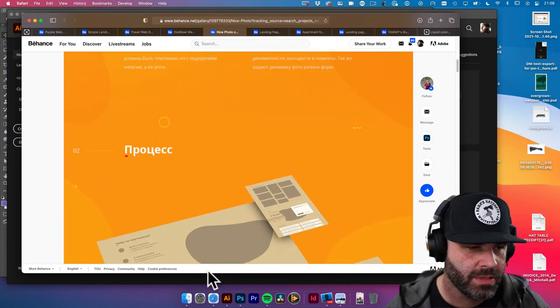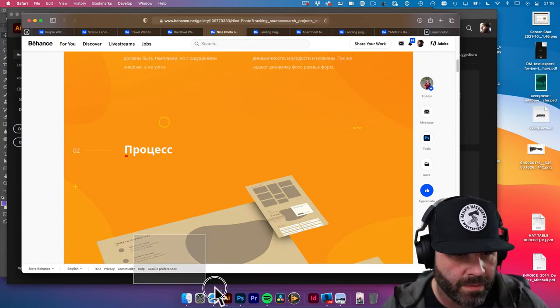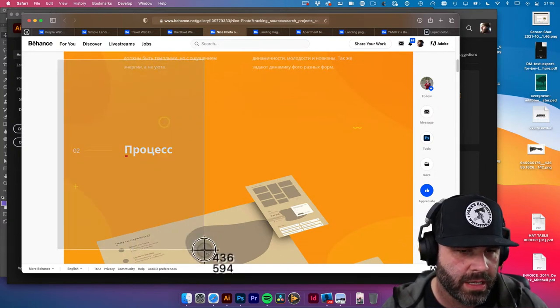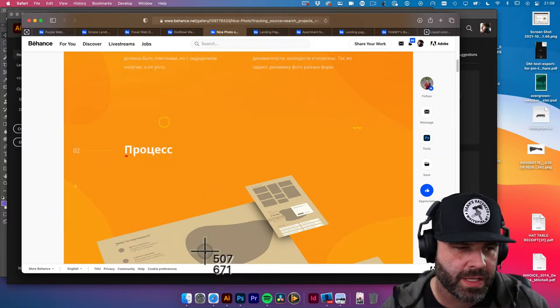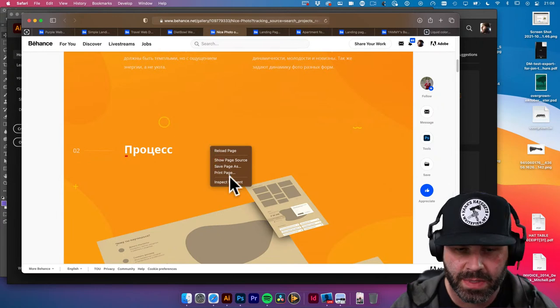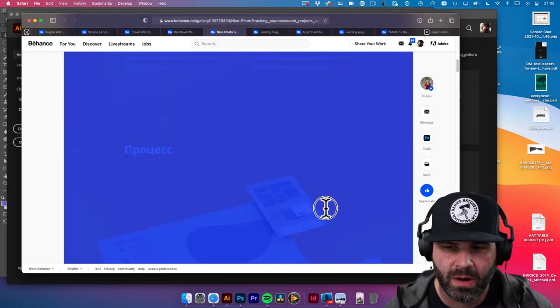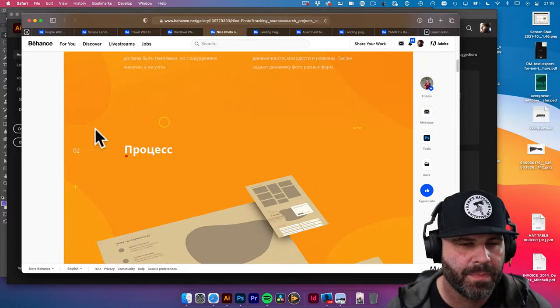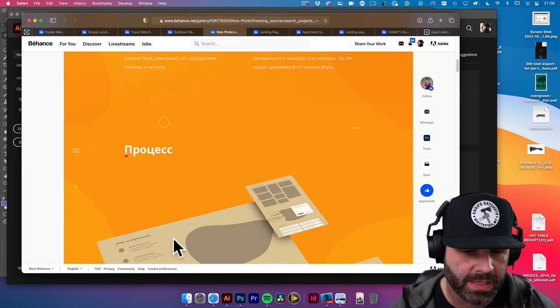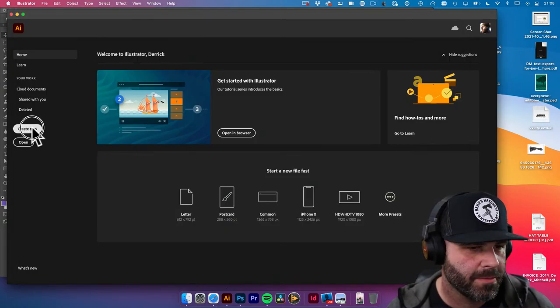So what I might do to build out my own color scheme around this: Command Shift 4, quickly take a screenshot of this, hold down Control, copy it to my clipboard. You could also right click and save the image sometimes. In this case, I can't do that. You might be able to drag it off onto your desktop or hit that Print Screen button if you're on a PC. So this time I'm going to jump into Illustrator and make a new document.